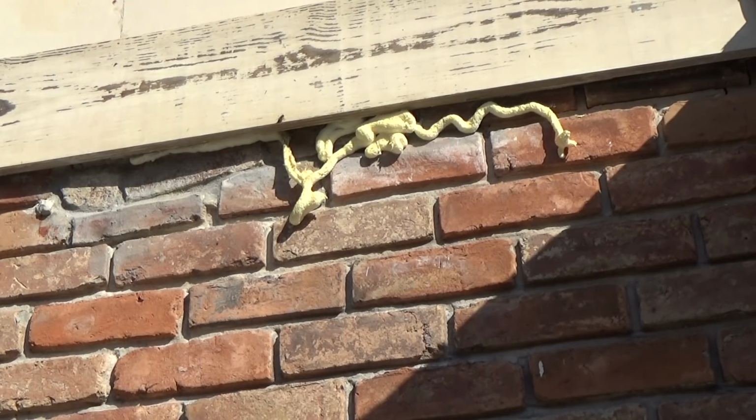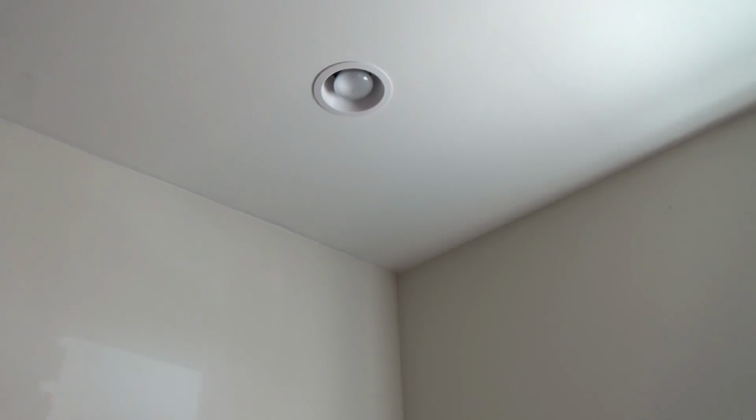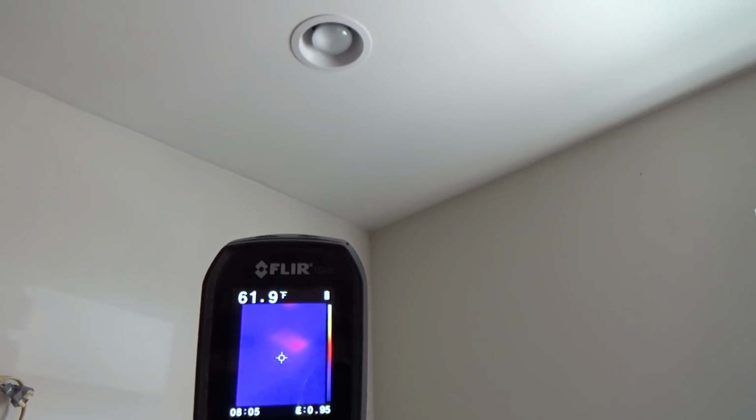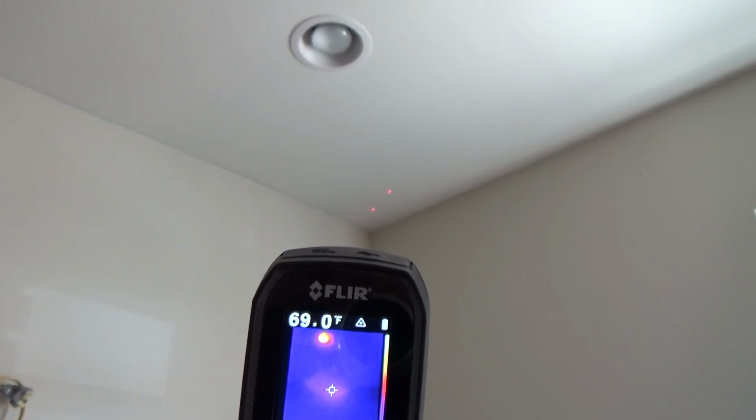So let's get inside and show you where these bees are in the ceiling. Now here we are on the inside of the house, and we're in what will be the kitchen area. And this area right in here, this is where our bees are, in this floor joist right here. So this is what it looks like on the FLIR. You can see that big red glow. And then look on the ceiling. There's our dots on the ceiling right there.